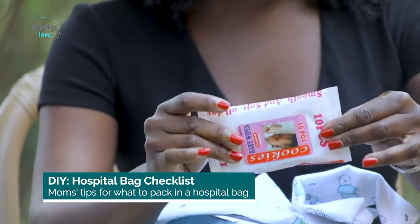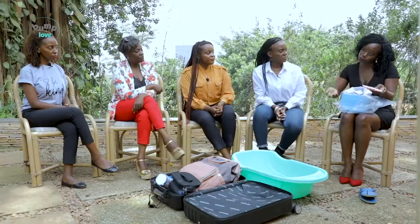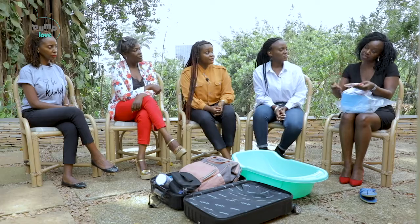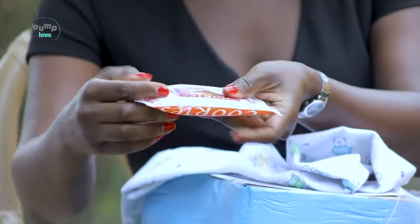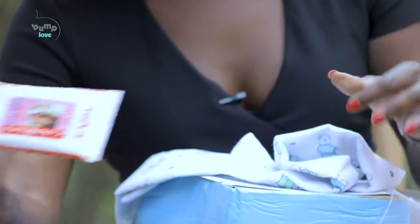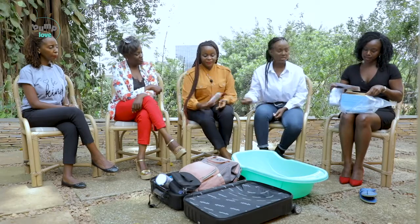Then we have wipes. There is a lot of cleaning done in the hospitals. The child has to poo, the child has to pee, the child has to be clean. These are the baby wipes. These days they even say they have to be warm. You don't just use them cold as they are. That's what I've been told. They encourage you to put them in warm water, or even between your breasts.